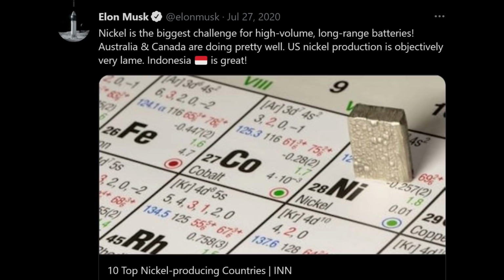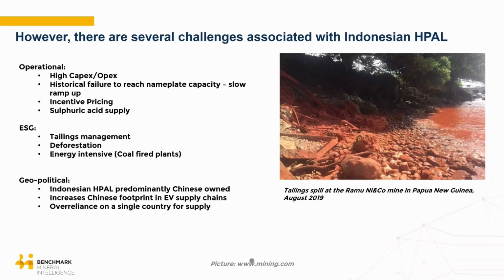This leads us to nickel. Elon has stated that nickel is what Tesla needs most. Why is that? Nickel is difficult to mine, and even more difficult to mine in an environmentally friendly way because it's toxic and the common ways to extract it compound that toxicity.